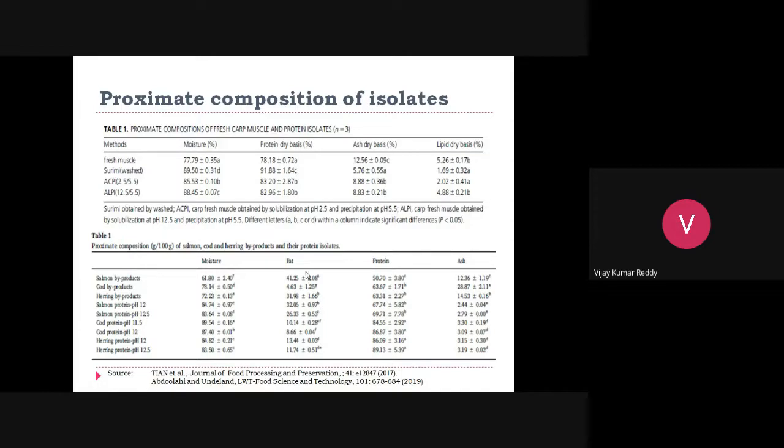If you are going to use some sort of byproduct, there is a little higher fat content, which you can see in the protein isolate. Here you can see the protein content on a dry weight basis. In byproducts it was hardly 50 to 60%, but in the isolate it has increased to 80 to 90%, and the ash content is almost similar.